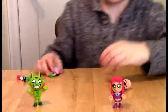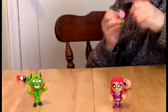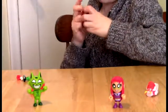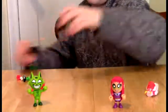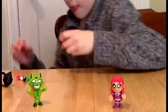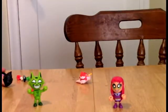And there's the guys. There's a lot of really cool Teen Titans stuff coming out. Guys, I'm totally amped for the summer for a couple reasons. First, I'm hoping we get new Teen Titans toys. Teen Titans Go toys. Not Teen Titans, but the Teen Titans Go. I'm hoping we get more toys from that.